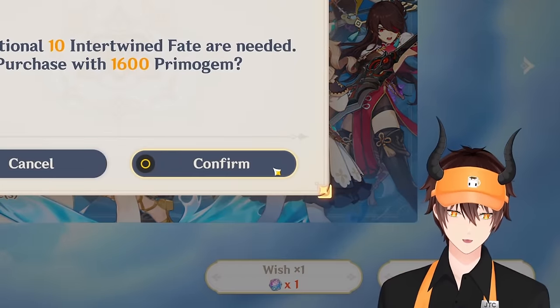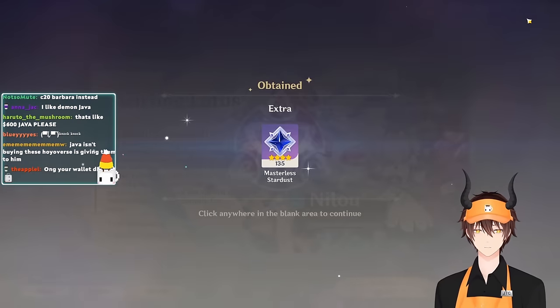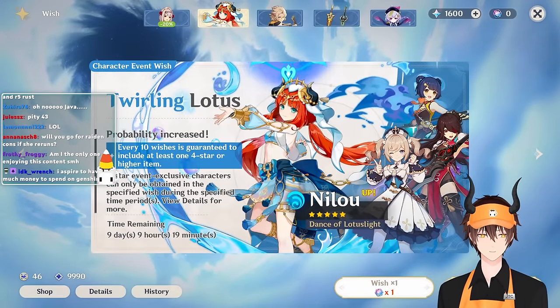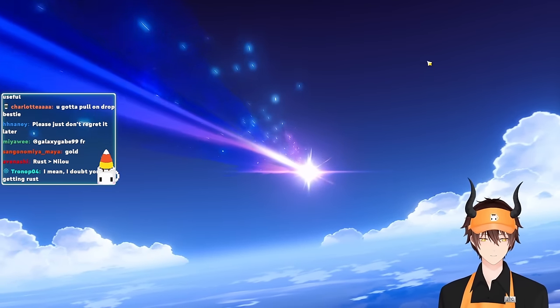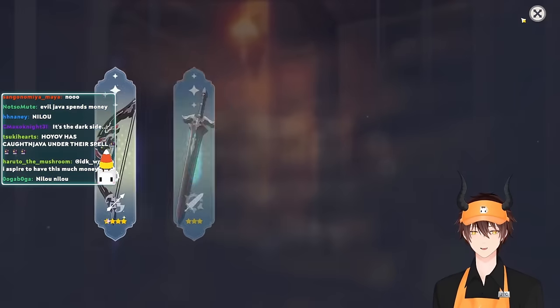Oh. Gold. Gold. Gold. Not gold. Rust. We're basically looking for gold or rust. I think we have to pull on the drop. Is there a drop here? I feel like there's a drop coming. Oh, here it comes. Come on. It was working at the beginning. It's not working anymore. I'm not counting pities because then it hurts more.